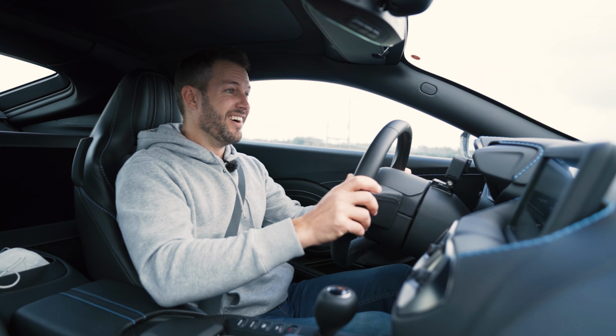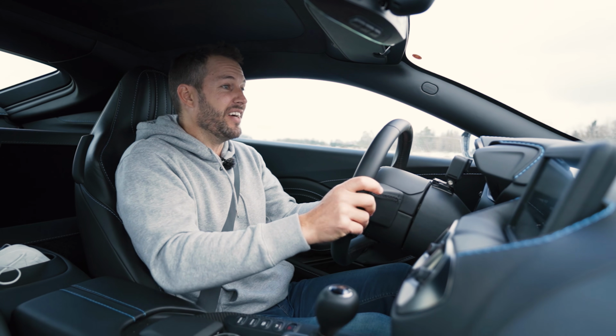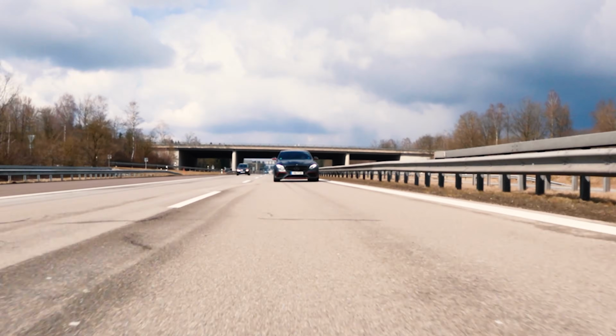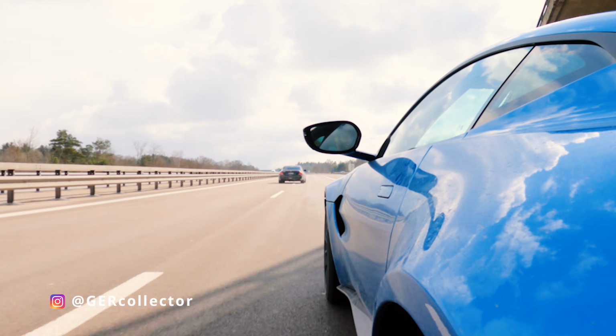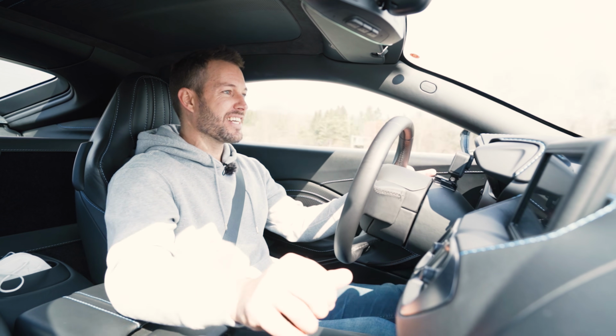Bloody heck. That is quick, but it's also a lovely feeling. We got here in the back. Mercedes. Hey, that's Mickey! That's Mickey! I'm not going to catch him now.